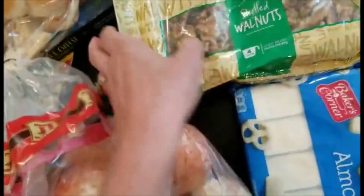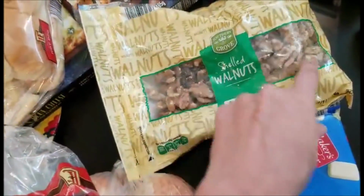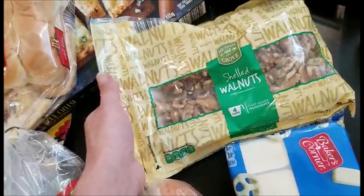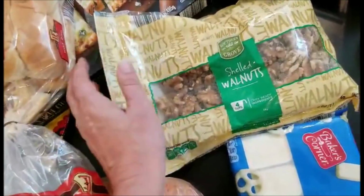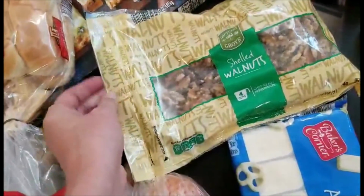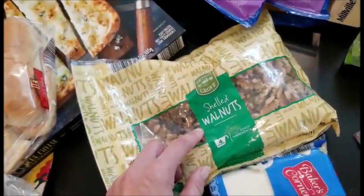Along with this big bag of shelled walnuts. I went to my local grocery store and it was like $3 for a little tiny bag, and my husband has been making a honey walnut shrimp that he is just in love with, so he's going to be making that again. So I picked this up because it was only $6, a way better deal. And if you keep the nuts in the freezer, they stay good for a long time.